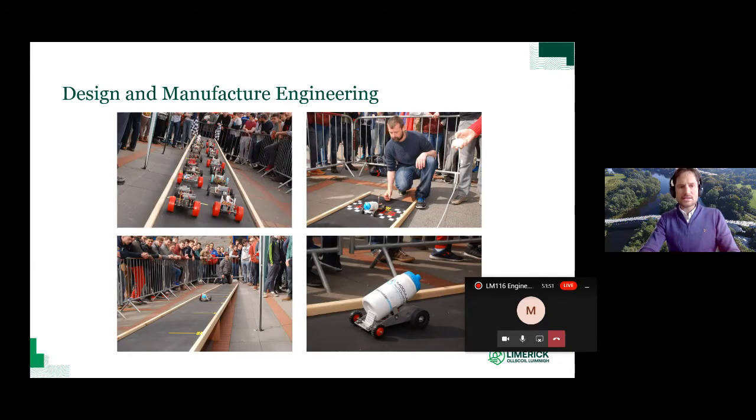The testing for the main project of a first year elective module comprises a public event. It's the UL car race. So the module Introduction to Design and Manufacture introduces students to engineering drawing, to basic manufacturing processes, and to workshop equipment. And the flagship project is the UL car race, where students design, build, and compete. So in teams, they must design and build a device to carry a bottle of water up a short slope.